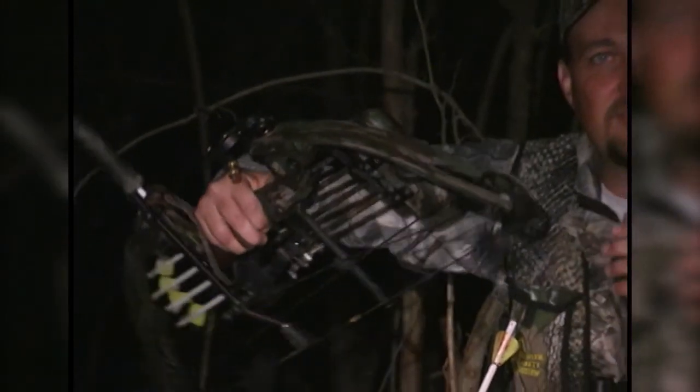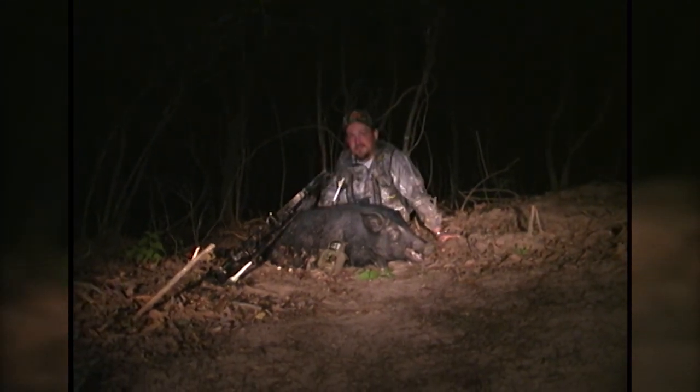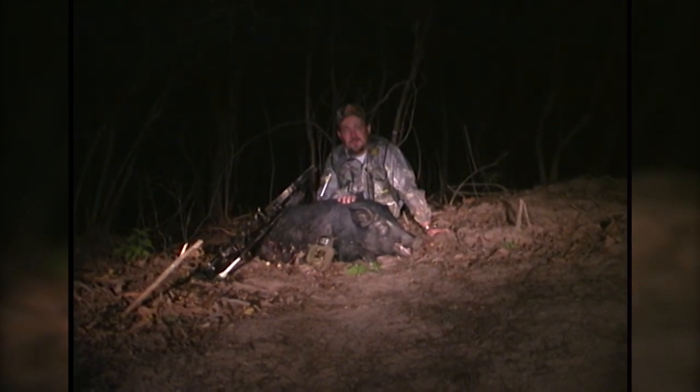So we're gonna get him out of here and get him to the processor. We had to go get a four-wheeler to get him out. We didn't bother with trying to film the blood trail. We didn't want to risk these expensive cameras, and you can see how thick this mess is back here. It's just awful out here with these hogs. So maybe tomorrow Kobe will get him a big one.